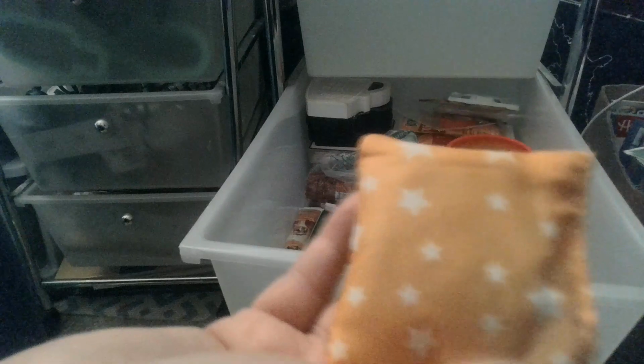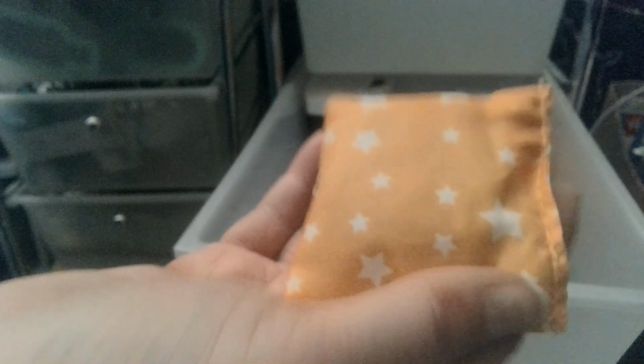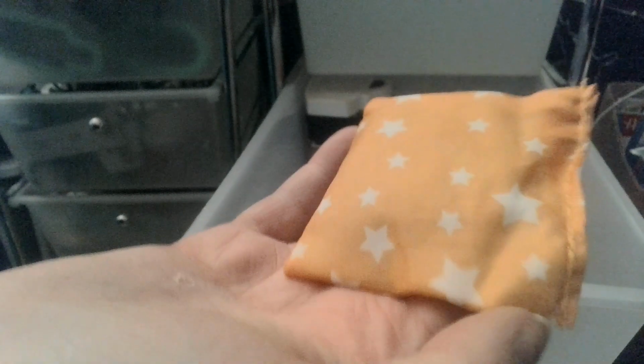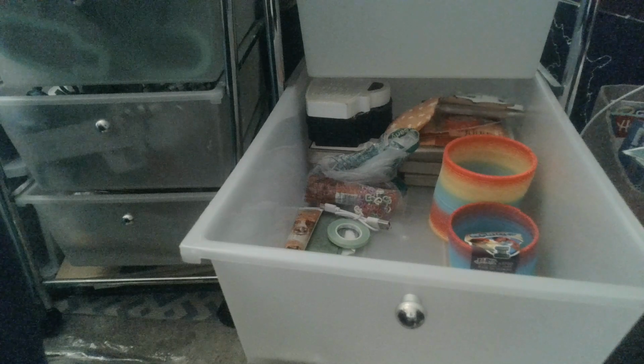Okay, next I've got a little bean bag. If you have one of those tic-tac-toe, toss the bean bag, or cornhole, and you need an extra little bean bag, there you go. Here is a cute little stamp. Let me show you what it looks like. Oh, it's a whale. Cute, cute, cute.